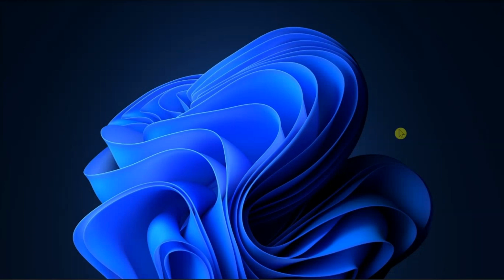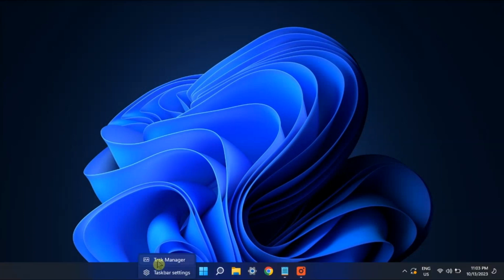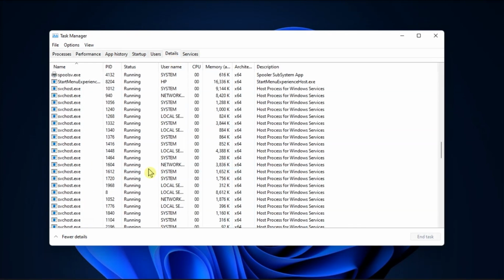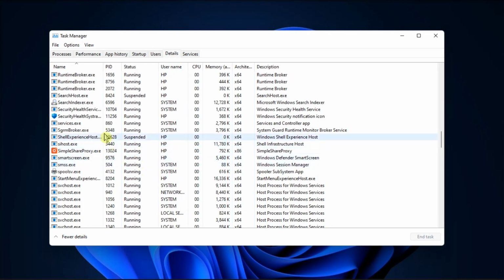Next, restart the Windows Search Bar process by opening Task Manager, switch to the Details tab, then look for a process called searchhost.exe and select End Task. Now once you have ended the task, click on the Search option in the Windows 11 taskbar.